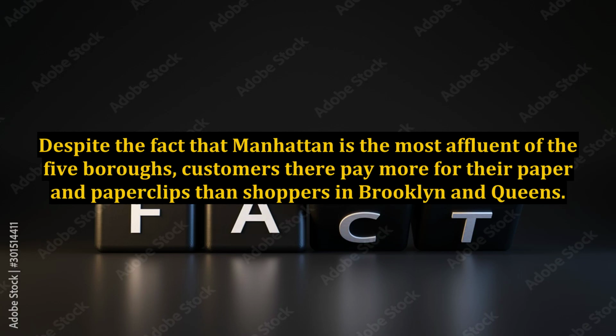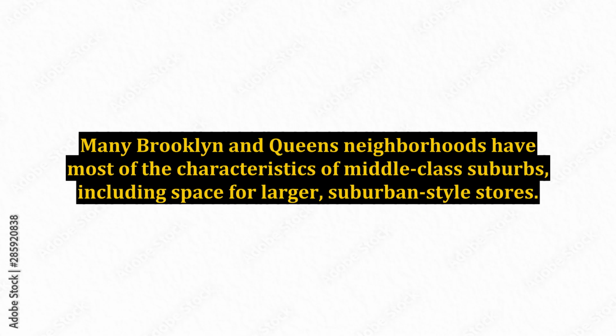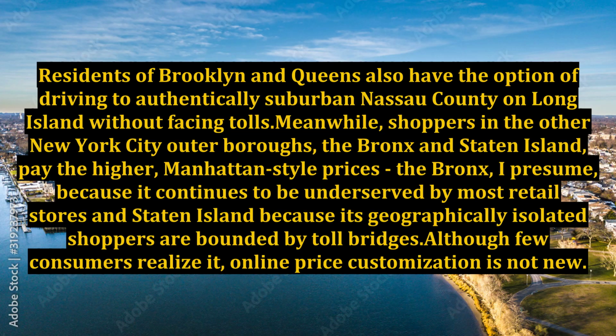Despite the fact that Manhattan is the most affluent of the five boroughs, customers there pay more for their paper and paper clips than shoppers in Brooklyn and Queens. While the Journal reporters did not offer an explanation for this difference, my guess is that it has to do with space and tolls. Many Brooklyn and Queens neighborhoods have most of the characteristics of middle-class suburbs, including space for larger, suburban-style stores. Residents of Brooklyn and Queens also have the option of driving to authentically suburban Nassau County on Long Island without facing tolls.